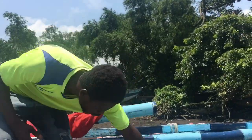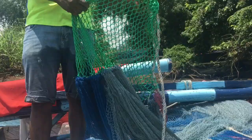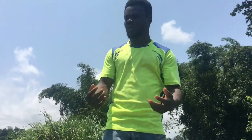This part we call kotoku, and here we call this putu. This is where the fish gets stuck. All the fish can gather. When the fish is stuck, we finally pull it to our boat.